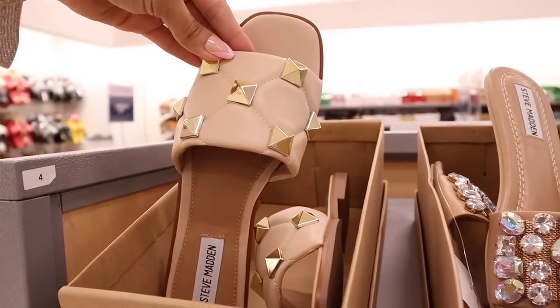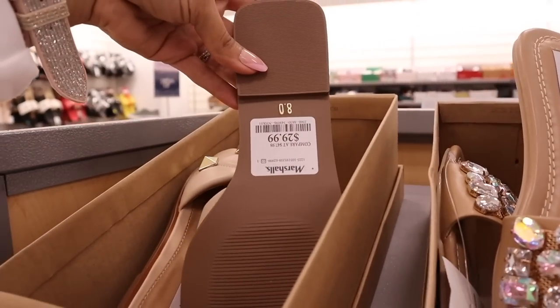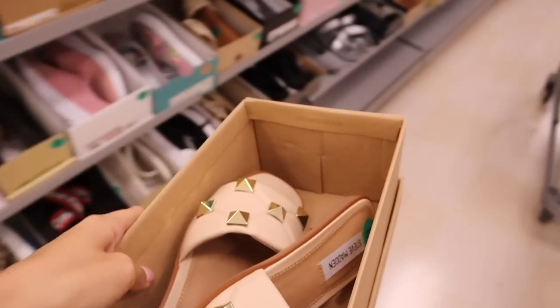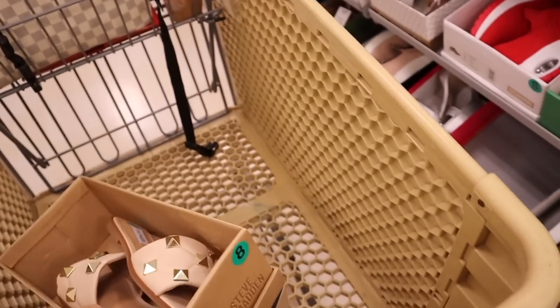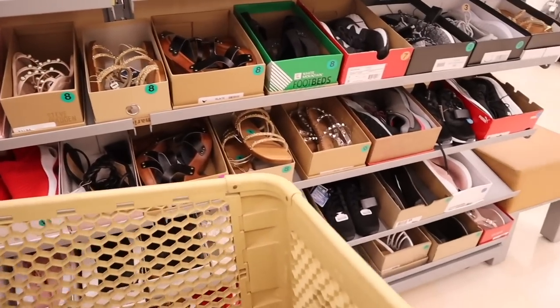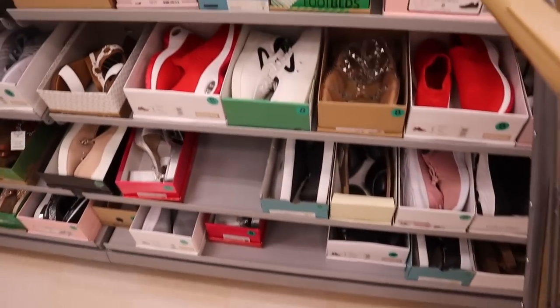Wow, you guys, and these are super beautiful. It's a size 8 and it's priced at $30, but I really want these. Obviously, I need to try these on ASAP. So gorgeous. And the other side is full of size 8 as well, but I probably should look for size 7.5 to get my true to size.